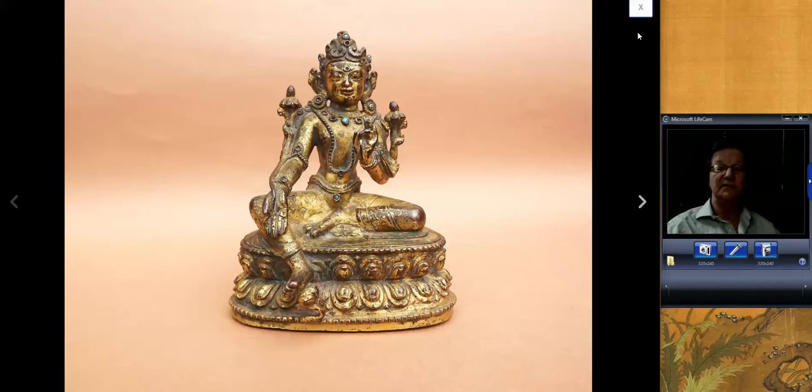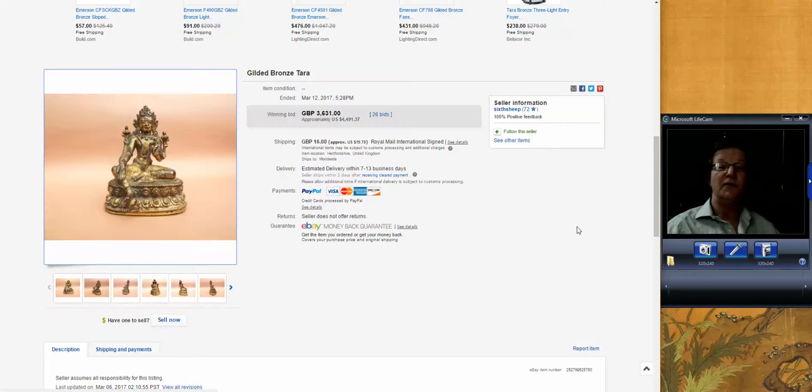But this was a nice gilded example. Not terribly big. The seller had a number of them, and this one did quite well. It brought $4,491. We've seen this week in New York that the bronzes are all doing pretty well. There was some softness in a couple of sales on the more run-of-the-mill examples, but these seated Tibetan figures always have a following, always do well.